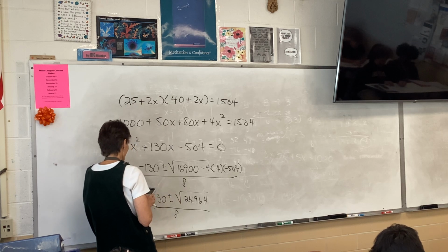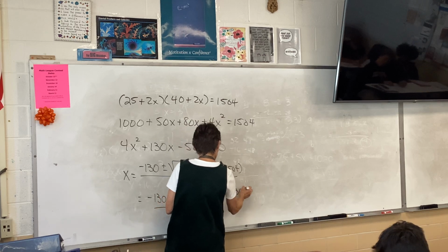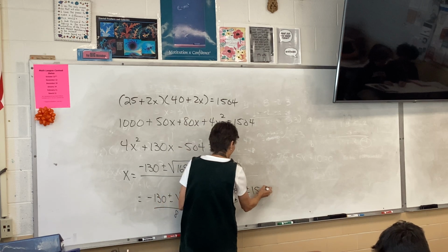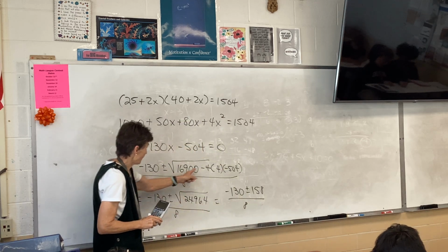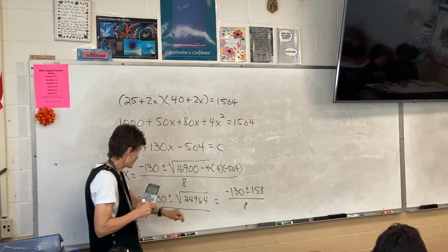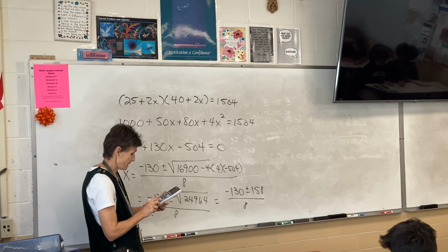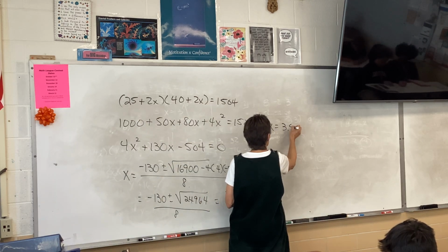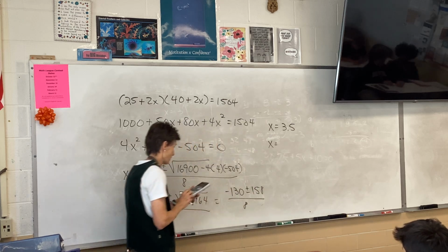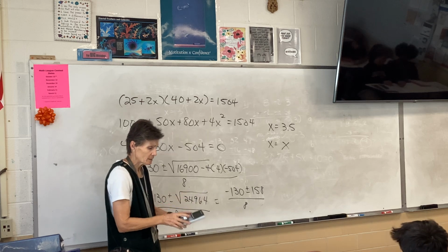Hold your breath. Is that a square? Alright. So negative 130 plus or minus 158. All that worked out to be that, which is a perfect square. So 158 minus 130 divided by 8. One answer is 3.5. Oh, and the other one won't matter because the other answer will be negative.